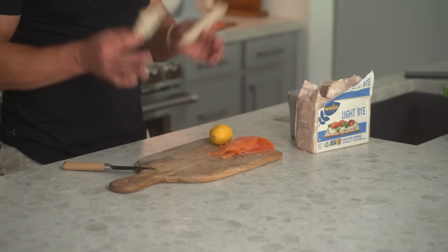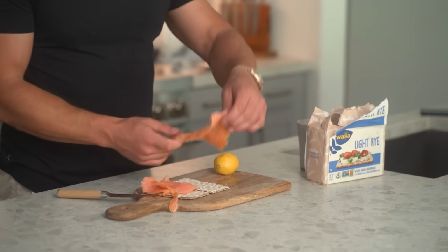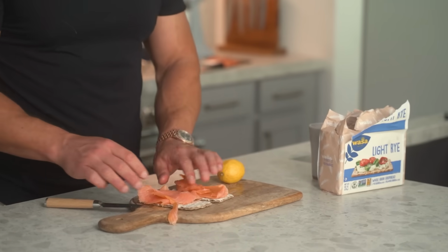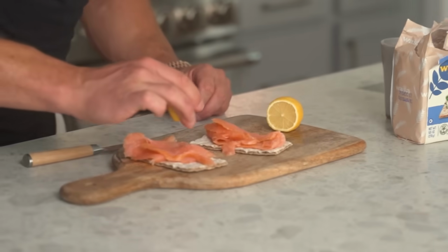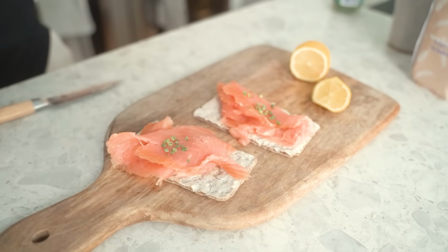Not too shabby. A typical snack for me is Vasa crisp bread, 2 or 3 of these. Smoked salmon is a personal favorite. I got about 120 grams here, 2 big slices, lemon juice, put some freeze-dried chives on, and here we go. This is a perfect snack for someone who wants to stay healthy and build muscle mass.